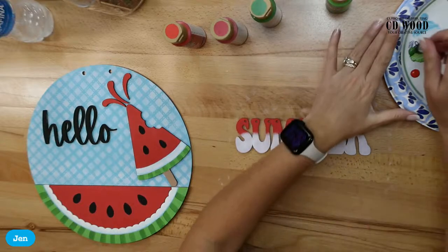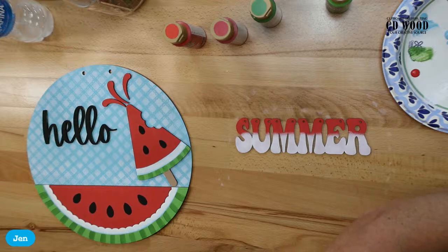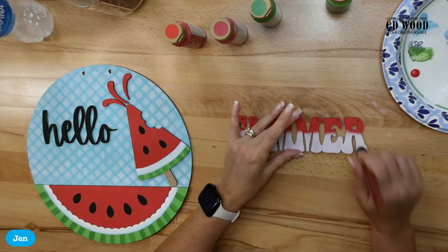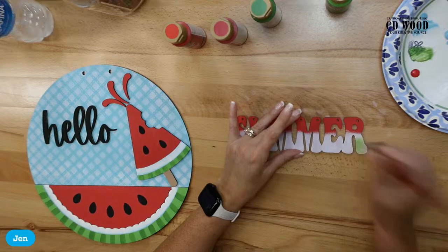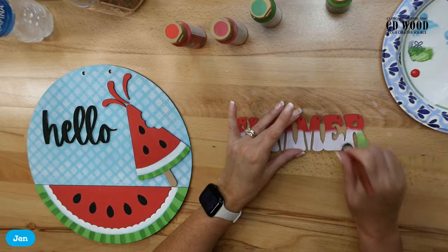I just wiped out the white paint, guys. That's why I love these brushes. I don't have to worry about it. Get the wet off of it and move on. Yes, I agree. White was... It actually almost... Okay. Yes.